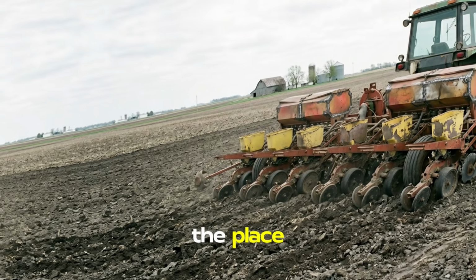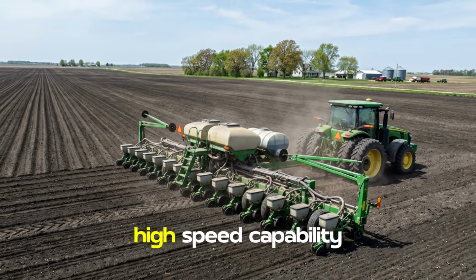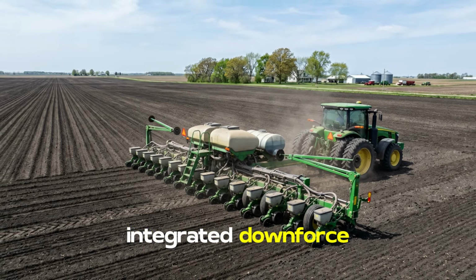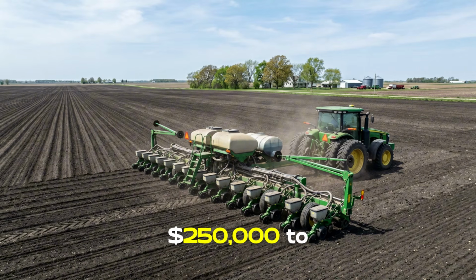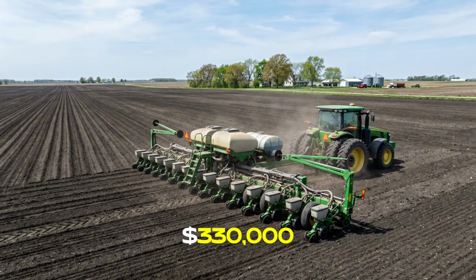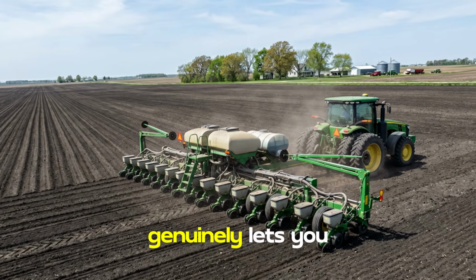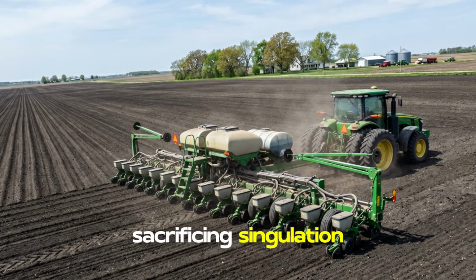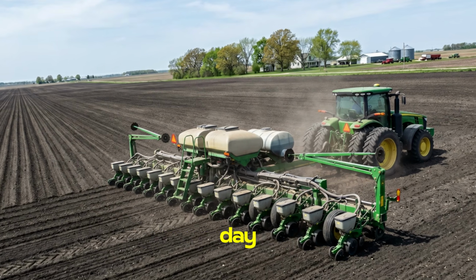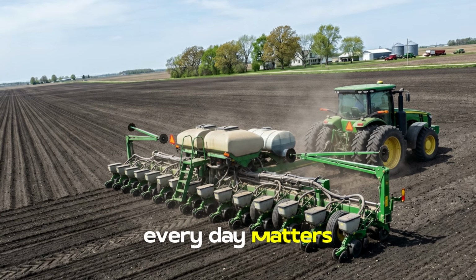A modern 24-row planter with individual row electric drive, high-speed capability, integrated downforce control, and proper section control, you're looking at $250,000 to $330,000 in 2026. A high-speed planting system that genuinely lets you plant at 7 to 8 miles per hour without sacrificing singulation gives you more planted acres per day during that critical window in late April and early May when every day matters.